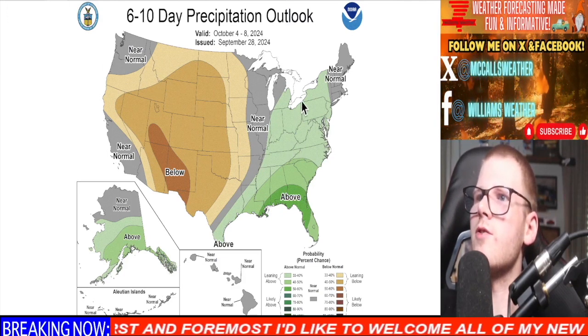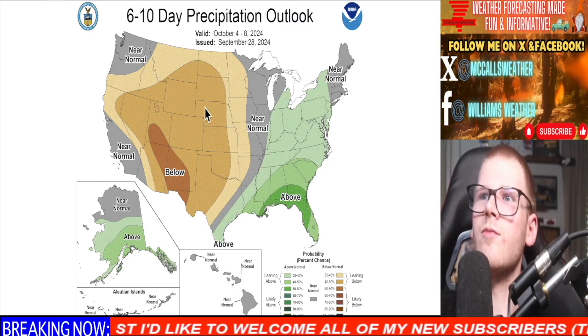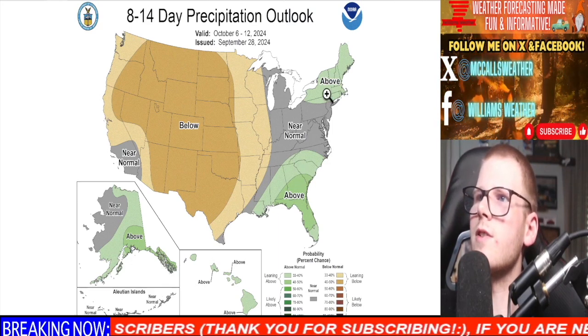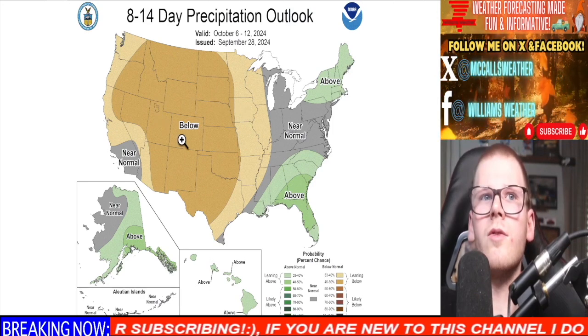Now, there's really not much changed from yesterday's precipitation outlook by the Climate Prediction Center, although much of the eastern part of the country is going to be a little bit above average, while really the rest of the country is going to be feeling some dry conditions. As we head into the middle of October, really much of the same story. The southeast and northeast is going to be above average, while the Midwest is going to be near normal, and much of the country is going to be a bit below average.